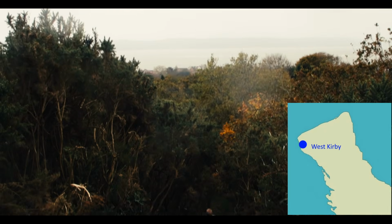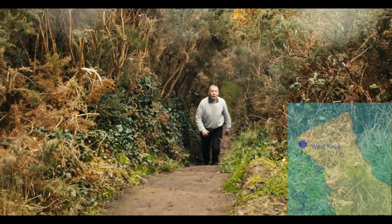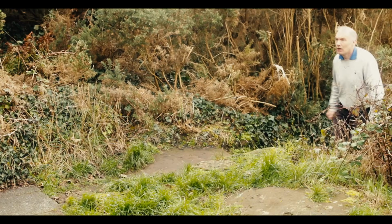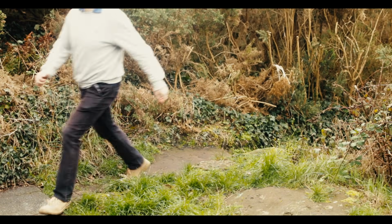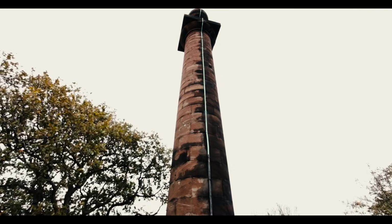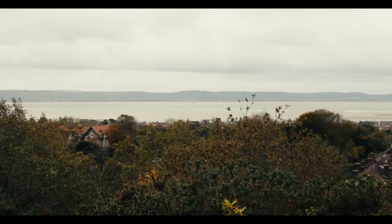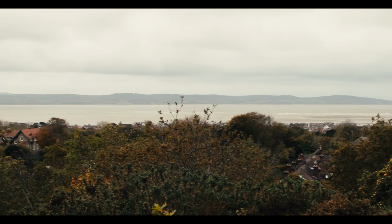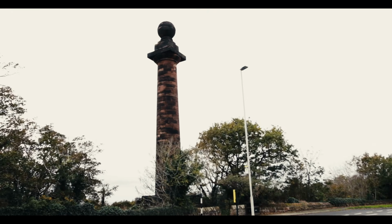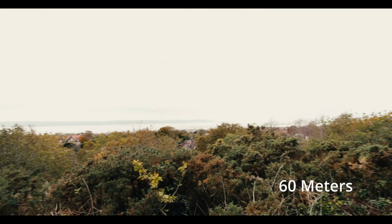Off to the Wirral's second ridge now, here at West Kirby, where the War Memorial gives some spectacular views across the River Dee, a place to remember the fallen. On a clear day, you can see the Welsh hills from here, though at this height you might also spot your house if you've got good binoculars. But we are back down at 60 metres here. That's surprising as it looks quite high up.